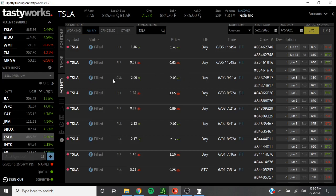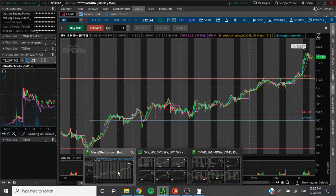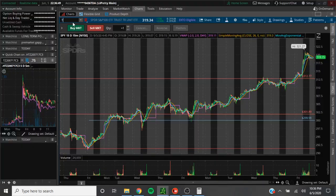So we ended up selling those 880s. We got the $200, and then today we ended up closing them out at 1148. Boom. So we sold these out an hour before the close. So as a stock, let's go back to the Tesla chart real quick.